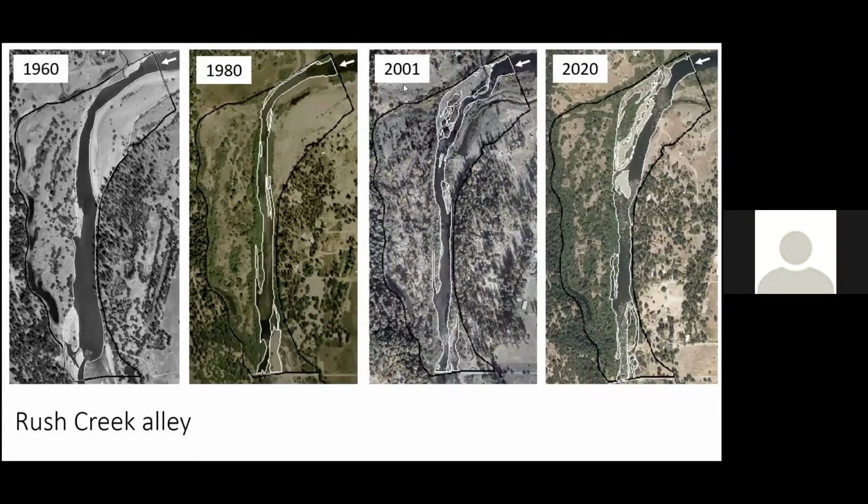Hey, Todd, I don't think we're seeing your screen. Oh, that's not good. No screen, distorted audio. I'm distorted. We see it now. Okay.